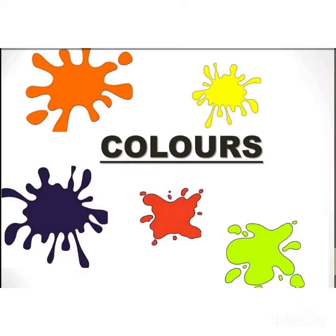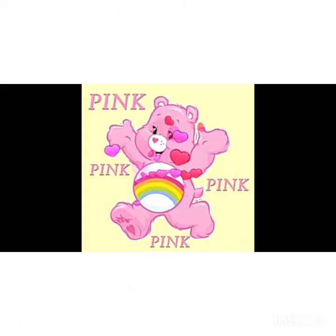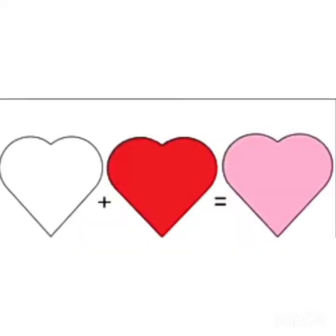So our first color is pink. P-I-N-K. Pink. Which color is this? Any guess? Yes, this is pink. Red and white get us pink.